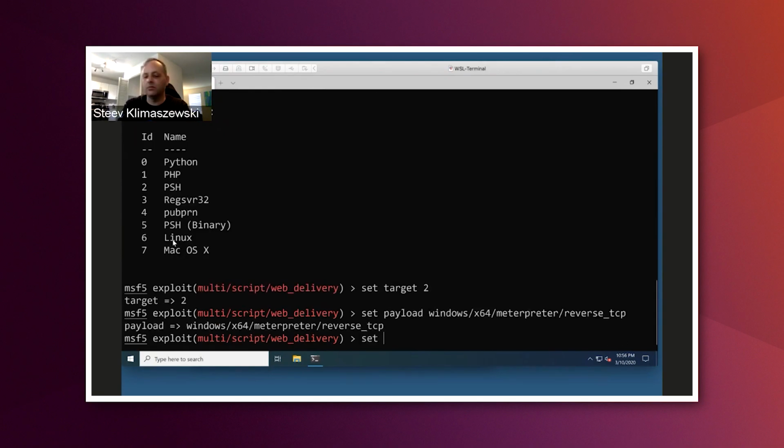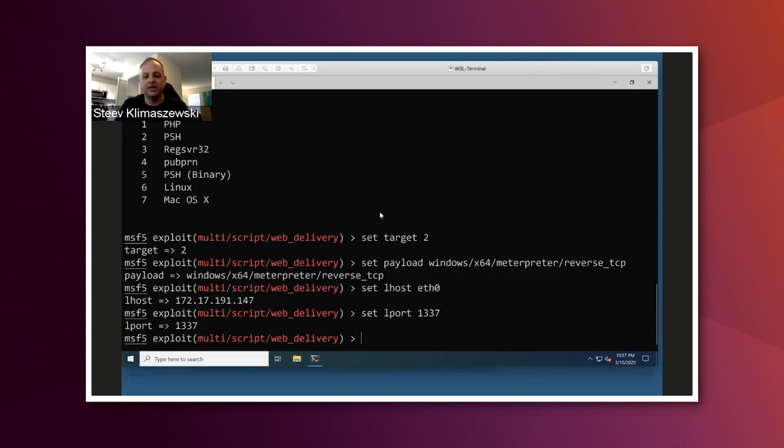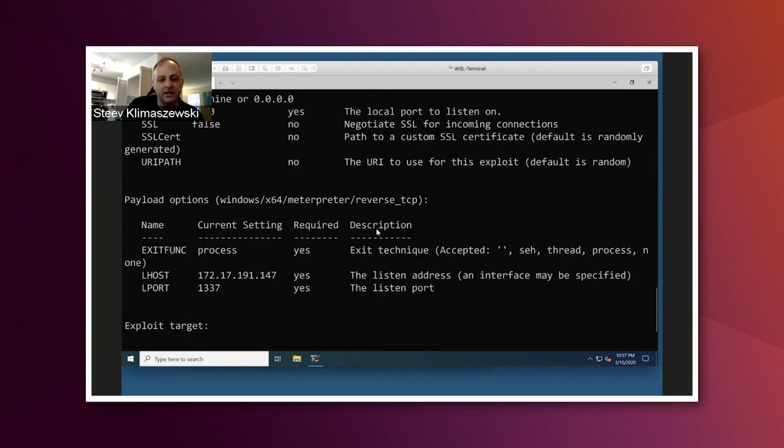Then we have to set our LHOST, which is our listening host. Typically, you give it an IP address. We're just going to tell it to use Ethernet 0, and you see it automatically set it to Ethernet 0's IP address. Then we set the listening port, so what port to listen on. It has to be valid, but you can set it to whatever. You do need to be root if you're using a low-level port, and that's why we're doing that. We're just going to do options, and you can see the things previously are now set.